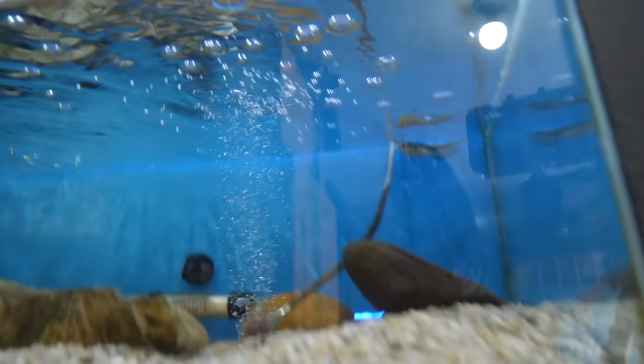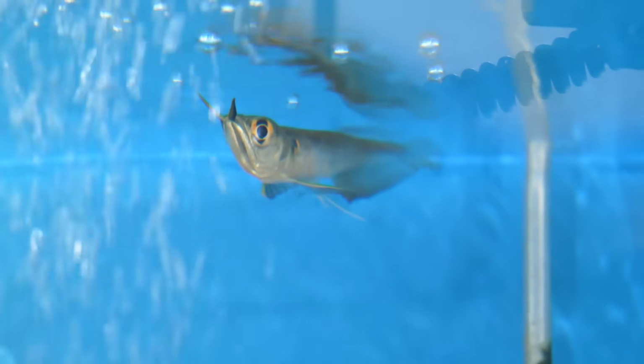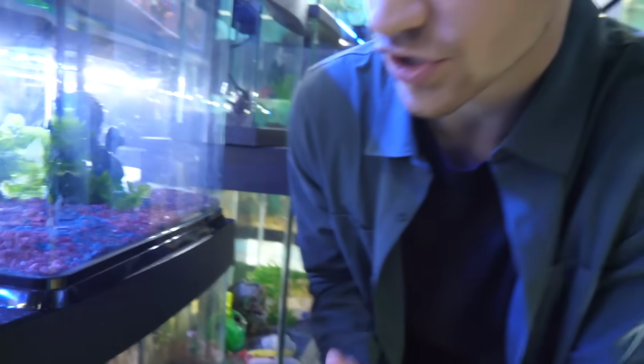Oh my God, guys, this is a baby Arowana. Look at this. So crazy. Look at this little baby right here. He is really cute. Do you think this is a wild caught one? Oh, definitely. No one breeds them. In South America, no one breeds Arowana. They're all wild. Oh my God, there's another Arowana.